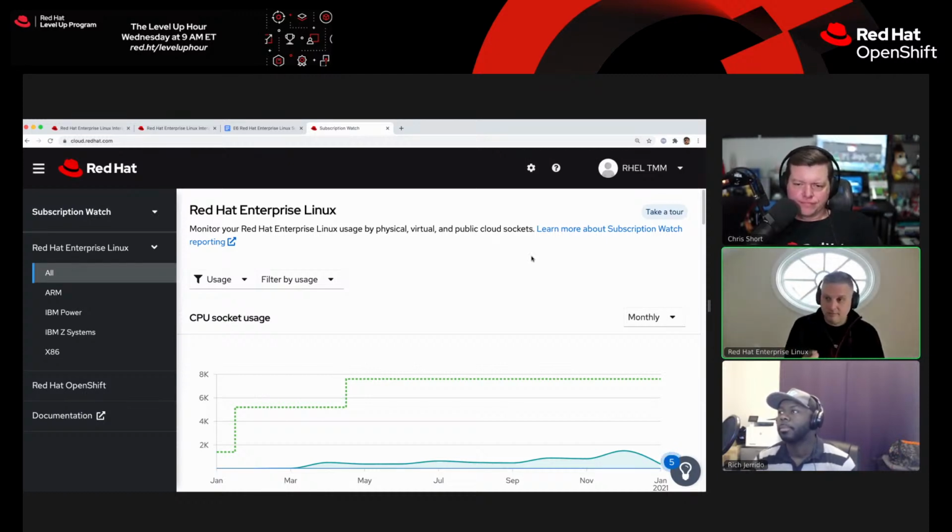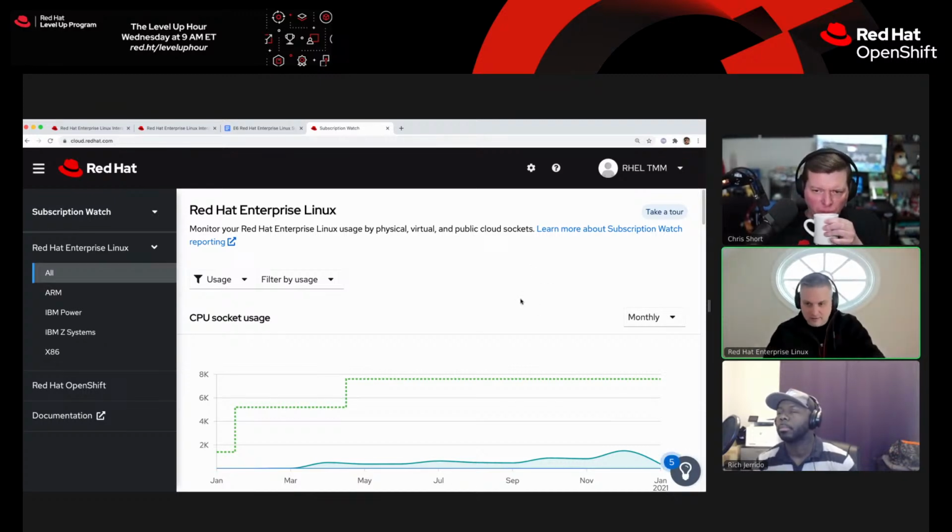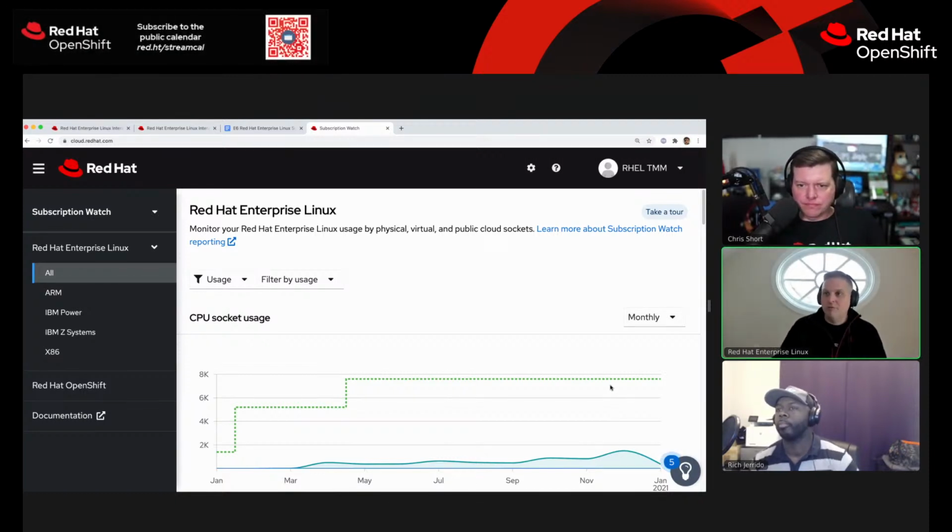For me, my boxes exist for all of 30 minutes at a time, and then essentially I strip the entitlement from them and throw it away, and then reuse it for the next box that comes in for 30 minutes. So that's why we just see this little lump. You could see in December, there was a hump there because that was me not removing subscriptions as I was out on PTO, and let them accumulate a little bit.